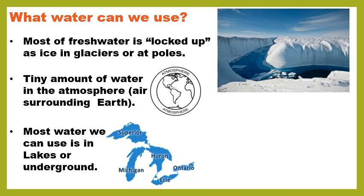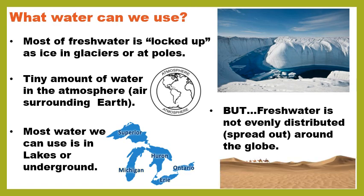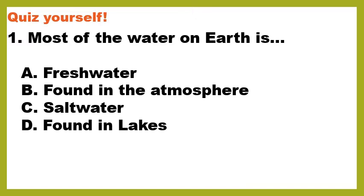So we actually live near two Great Lakes, Lake Erie and Ontario, so we're pretty lucky, but fresh water is not evenly distributed. That means spread out around the globe. So think of a desert. Like most natural resources, which is what water is, it is not equally accessible to everyone. Not everyone is as lucky as us who live in Buffalo with two great freshwater lakes to have access to fresh water. So that's going to create problems.